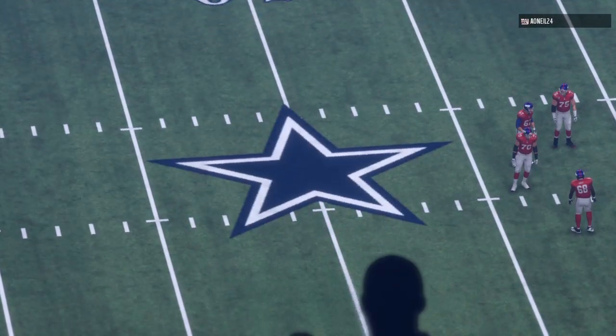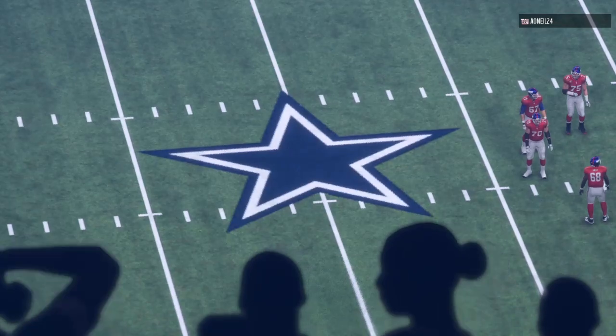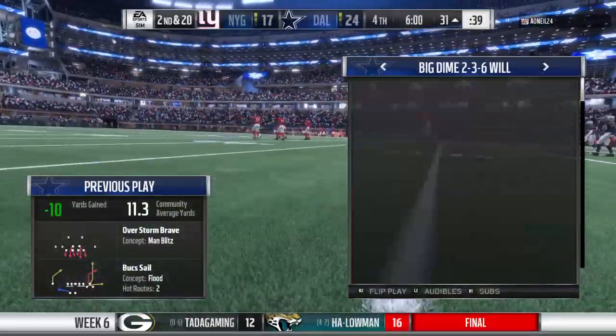Back now here on EA Sports. It's the Giants with possession of the football but needing points as we start quarter number 4.